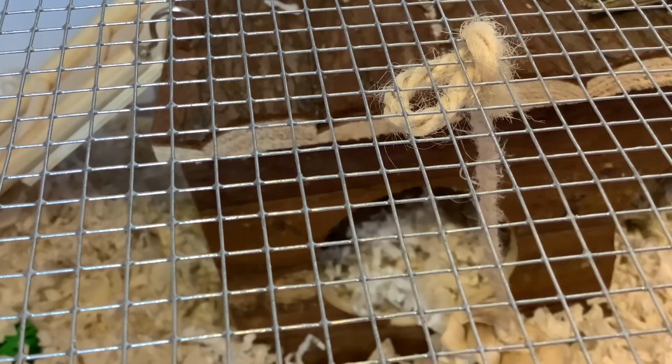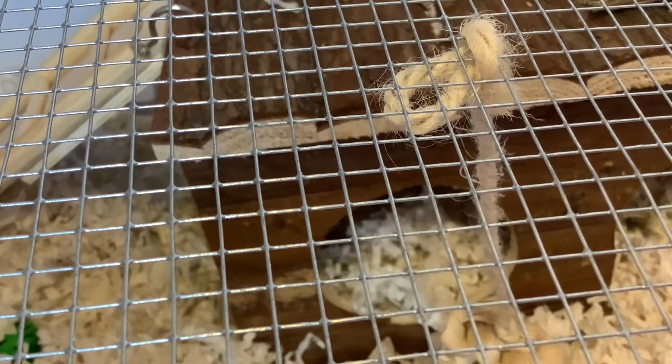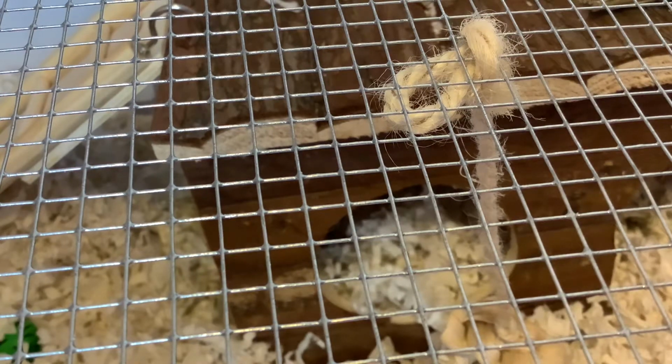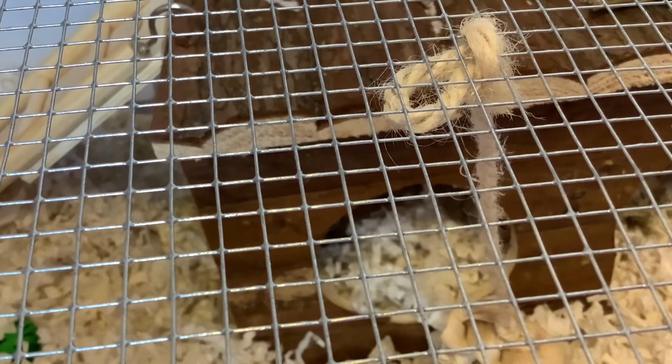Also, small cages can make your hamster feel very cramped and trapped, and that can equal stress. Because what if you were to be locked in your bedroom for the rest of your life? It would not be fun.